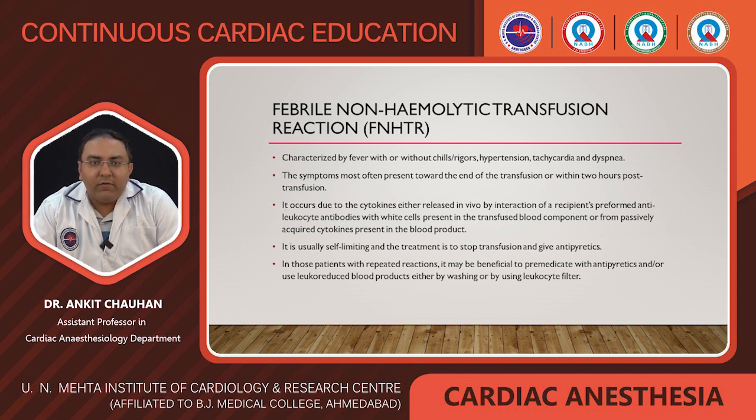It is usually self-limiting and treatment is to stop transfusion and give antipyretics. In those patients with repeated reaction, it may be beneficial to pre-medicate with antipyretics and or use leukoreduced blood products, either by washing or by giving leukocyte filter.